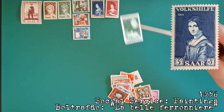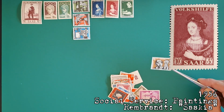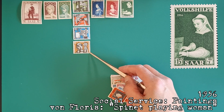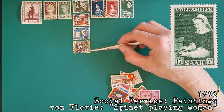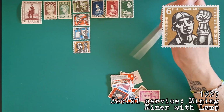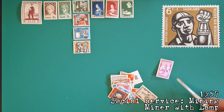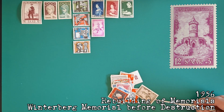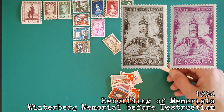Volkshilfe. Volks is people, and Hilfe is help. Not sure how to pronounce that, or translate it really well. This is also a, yeah, Helfer der Menschheit. That is actually the series. It's just the first in the series. Really nice. Helfer, helper of humanity. I think that Germany has those stamps too. These are really wonderful stamps. Wow, this is really beautiful. Look at this. Not sure what they are depicting.